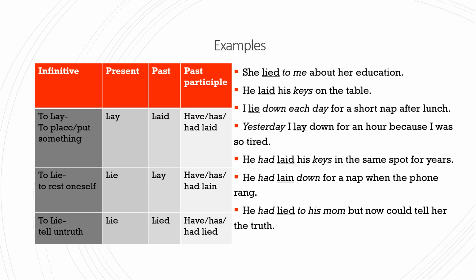Now let's talk about to rest, L-I-E. I want you to notice that these forms are a little different maybe than what you use or what you expect. Present tense, lie, to rest. I lie down each day for a short nap after lunch. The past tense is lay, L-A-Y. It looks the same as the verb that we just went over, but that means something completely different. However, lay is the correct spelling and use for the past tense of lie, if you're talking about lying down to rest. Yesterday, I lay down for an hour because I was so tired.